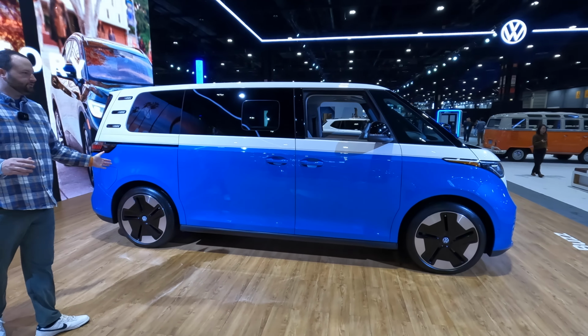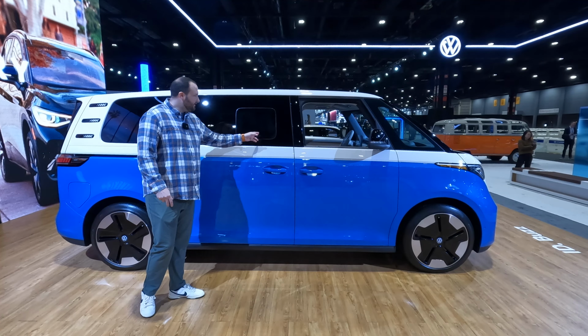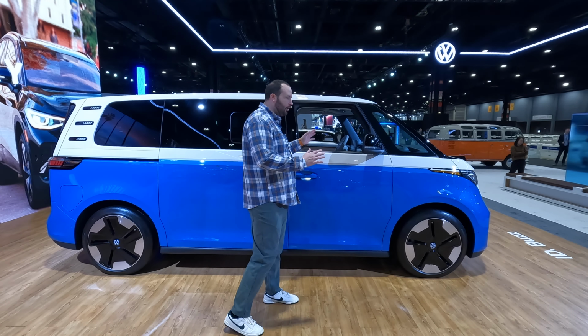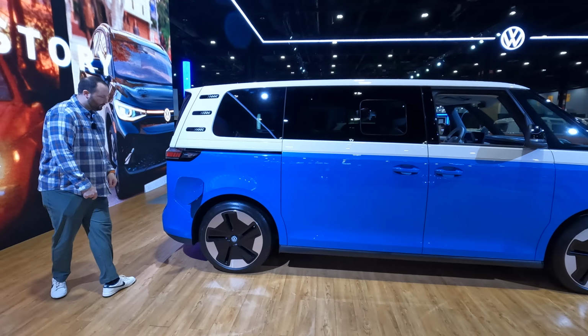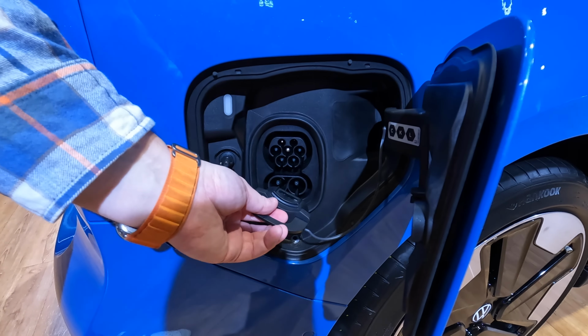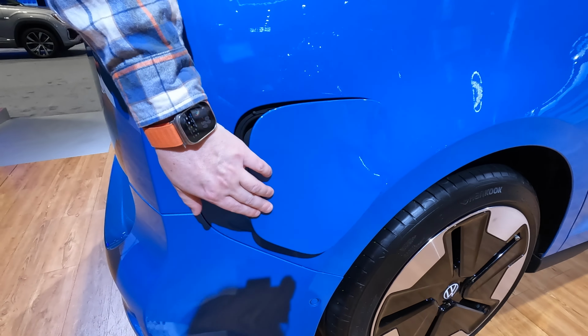Big long wheelbase, which should be incredibly comfortable going down the road. Love the little window right here. Looks like a very comfortable place to sit. Big open cabin, which we'll get to in a bit. But charging happens right back here behind door number 1. This is the Euro spec, so we have the old combo charger with the DC pins down below.